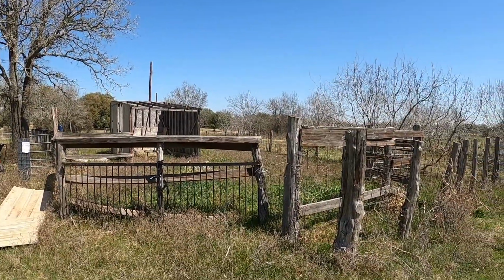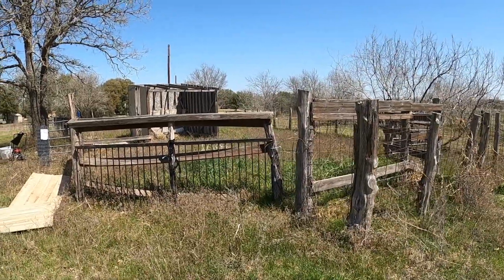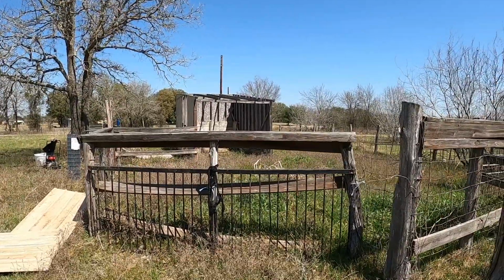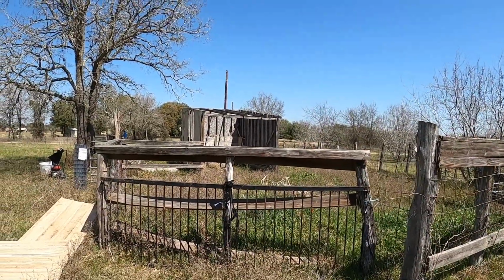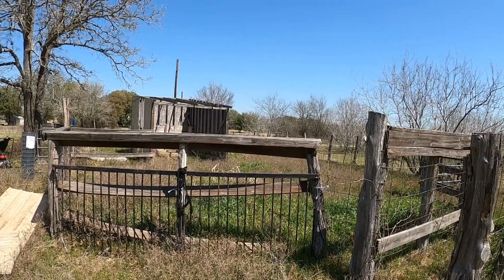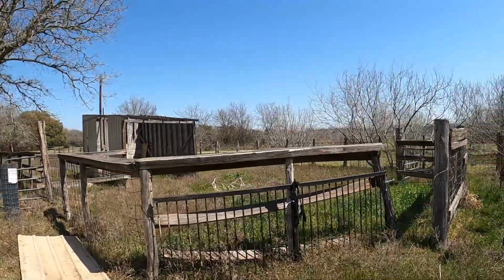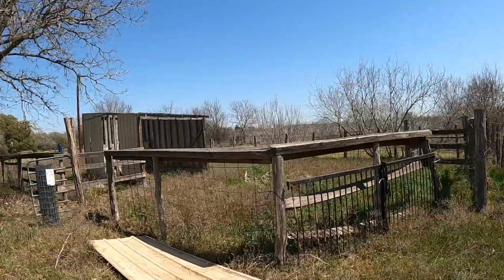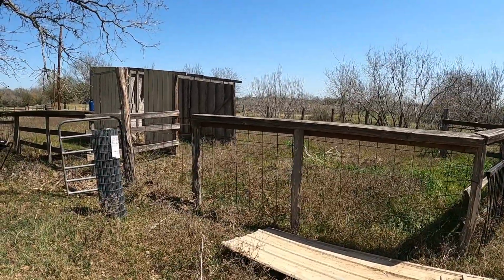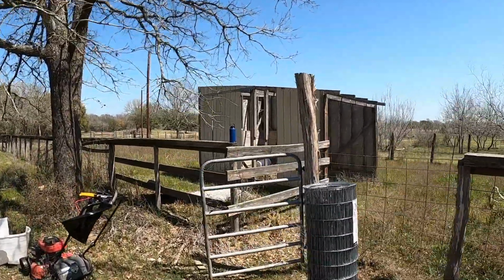So we have some work to do because these holes are too big. Those little goats would get their heads stuck in there, especially if they have horns. As of right now, we don't plan on removing the horns. I know some people do. I still got to do a little more research on the pros and cons, but I don't think my wife would be up for it. Sounds a little bit painful. I know they walk away and it doesn't bother them too much from what I've heard.